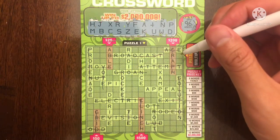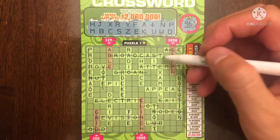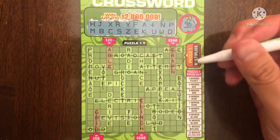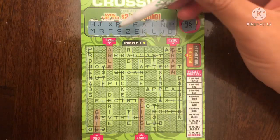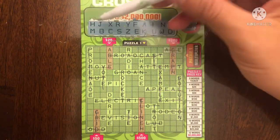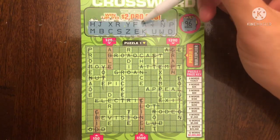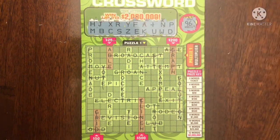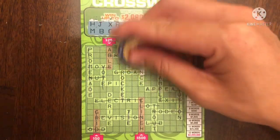Anything else with an L? Well, I see sit and I know we don't have a T. There's an L, there's an L. Chance, C, H, A, N, C, E. Okay, first word, chance.